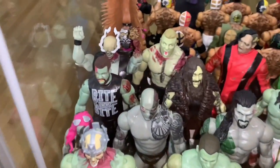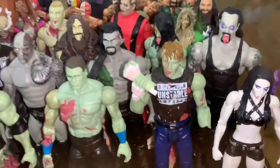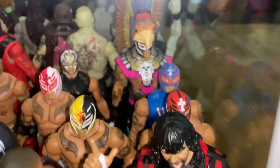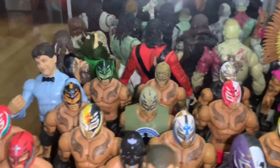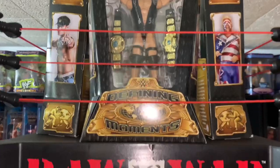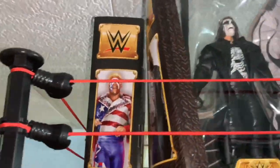Now moving on to my loose Mattels. On this side of the bottom shelf are all of my zombie figures. On this side I have all of my Rey Mysterio Mattels. I also have a few other figures that just didn't fit elsewhere. Inside of this monster ring, I have the Sting DMs, the John Cena, and Stone Cold Steve Austin.